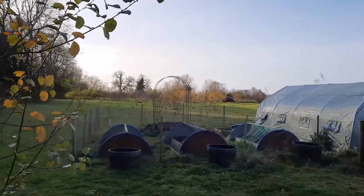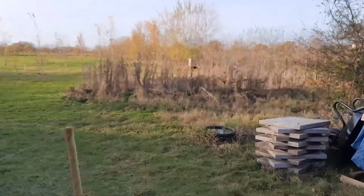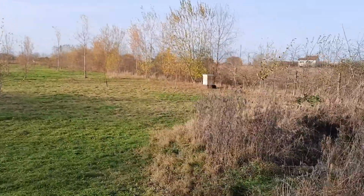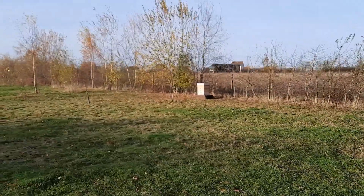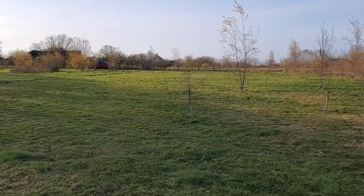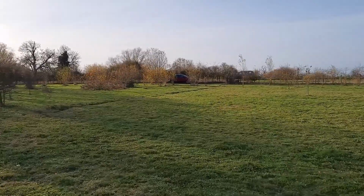Looks are deceiving. There's a bit of sunshine on the field there, but it is bitterly cold. Bitterly cold. I had a quick look at the bees. No sign of them. They've got the right idea, keeping themselves in there. But there is that bit of sunshine directly onto the hive, so hopefully that will keep the temperature up in there. I do need to get some cladding around that at some point. Keep meaning to do it, but distractions.